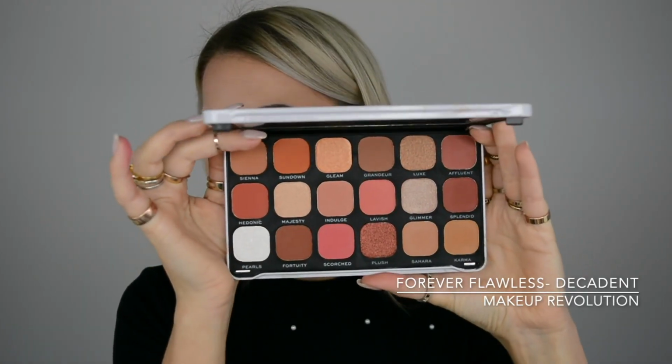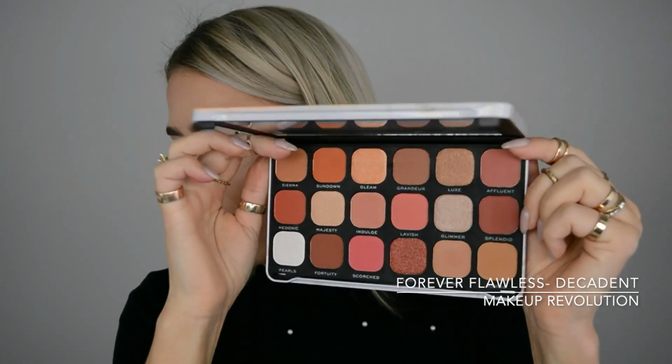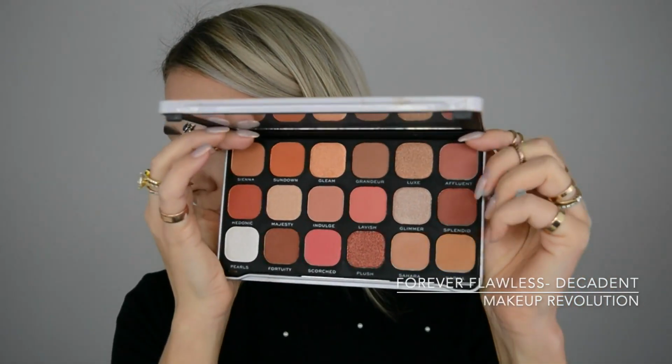Okay, another palette, beautiful, beautiful packaging. All this packaging is just wow. It's all super natural and nude colors. Looks like an autumn in a palette. Definitely daytime looks for sure, and nighttime looks because you have all these colors and shimmers.